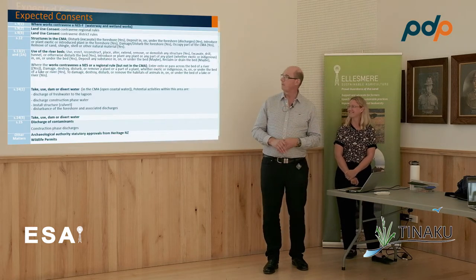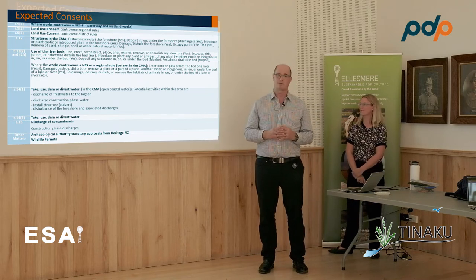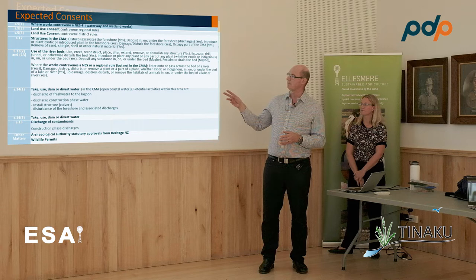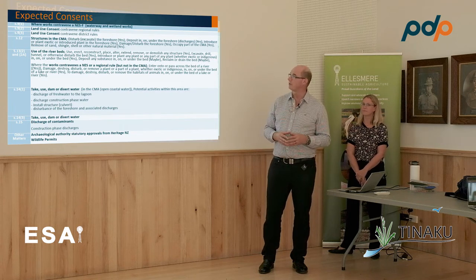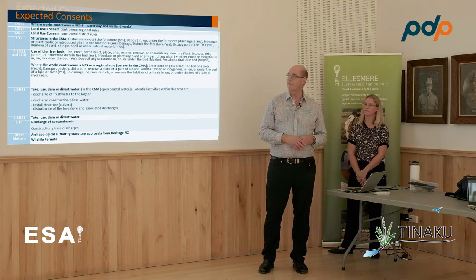So that gave us a big list, which I won't read through, but it itemises all the different things under the Act, from typical things which could be dam and divert of waterways, mixing of waters, take, use, dam or divert, discharge of waters or contaminants, particularly for the construction phase. But section 13 and 14 matters, and 12, all come into play in terms of the works that we're within the coastal marine area, on the coastal margin, the use of riverbeds, where you're erecting structures in them or doing damming or diversions.